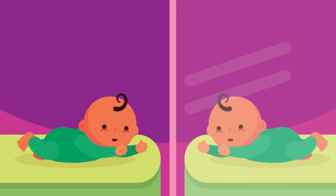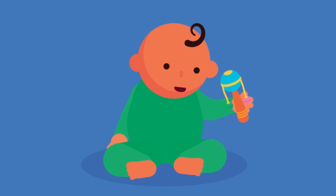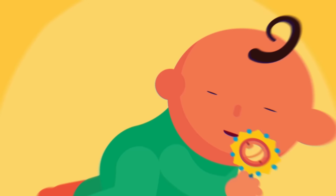6 month old baby milestones. Starts creeping along the floor. Starts sitting unaided. Passes things from one hand to the other. Starts to understand simple words. Responds to her name.